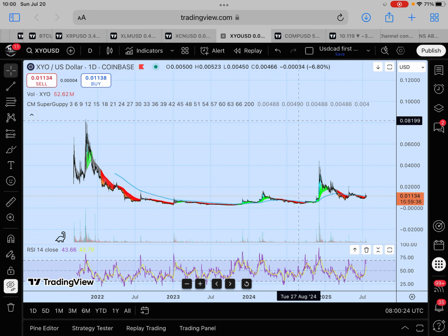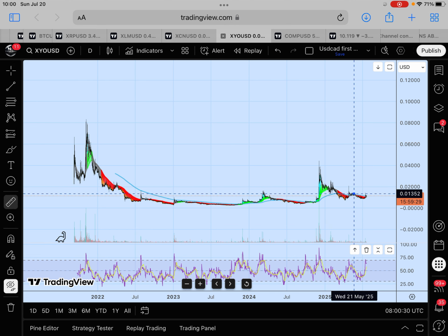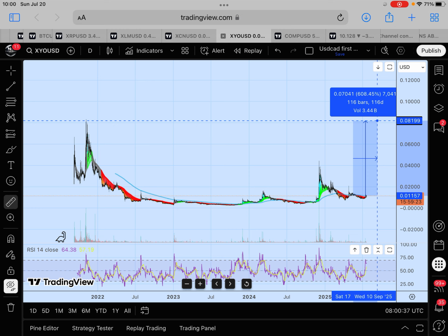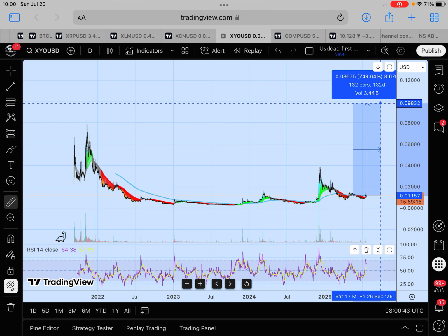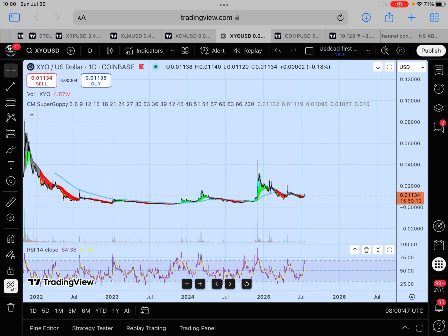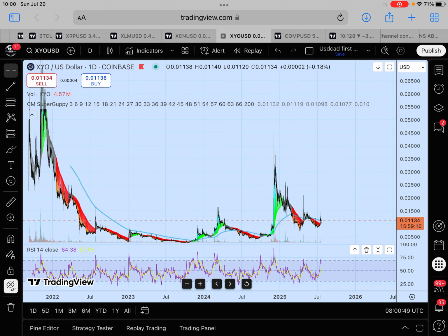Around 8 cents. I believe it is actually higher than that, but XYO does have a very long way to go. If we were to enter from right now, say you enter right at that 200 EMA to this high is around a 608% increase, and usually when we hit the highs, it's price discovery, and we go even further than that. So XYO is not a bad bet to 10x your money.